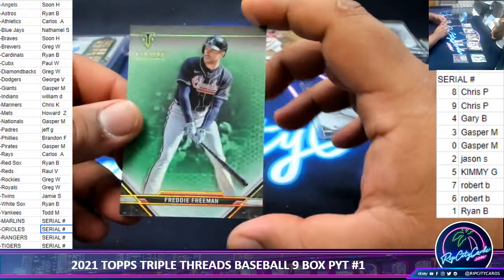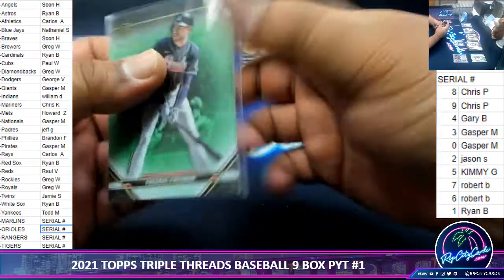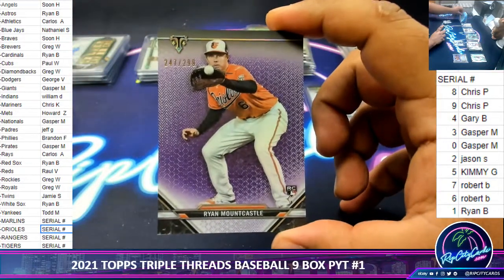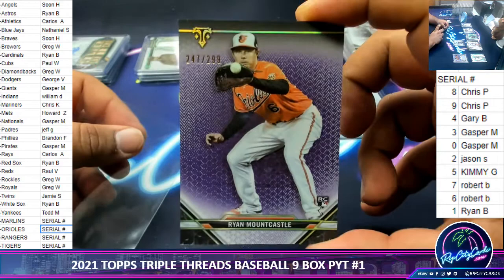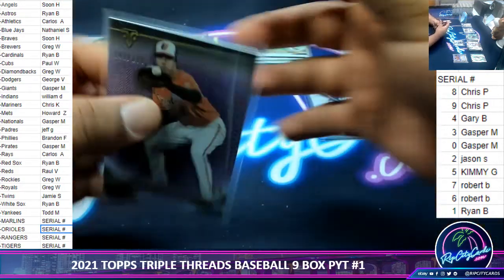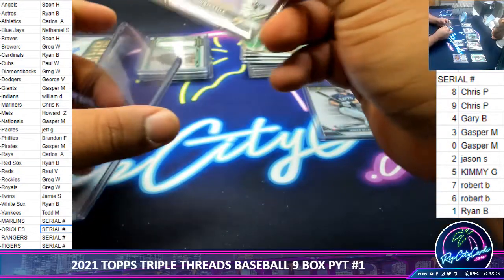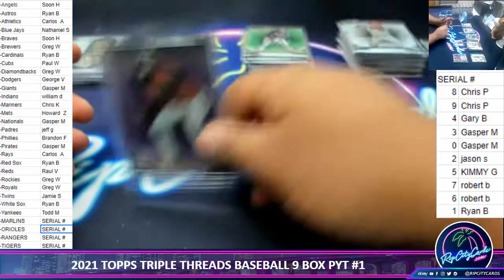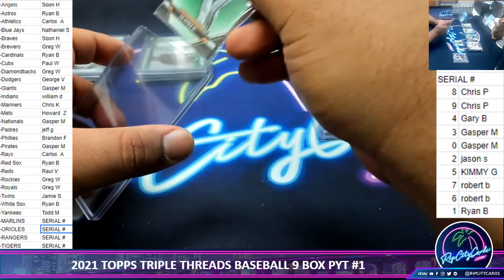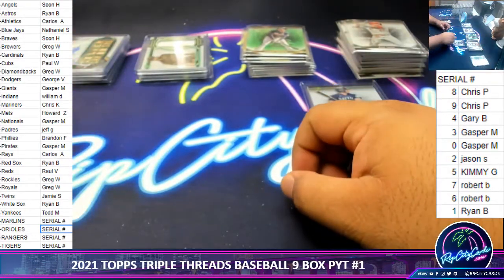Freddie Freeman of the Braves to 259. A Mountcastle rookie for the Orioles to 299. It goes to the seventh spot, however, which is Bergie. Damn, Bergie. Got the serial number stuff aside here.